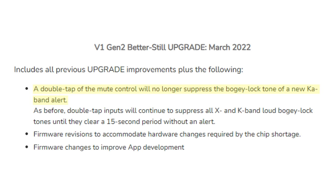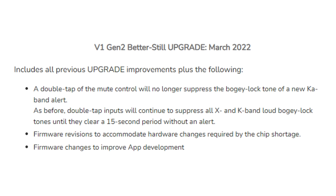Basically, a small change to safety to make the detector more likely to alert to Ka-band signals after you first muted some Ka-band falses. Now, the chip shortage has actually required them to change some of the internal parts and components, and so the latest software also helps accommodate some of these small component changes. And they've also made some additional software changes to help developers with their different app integration.